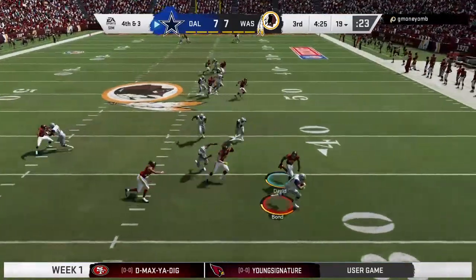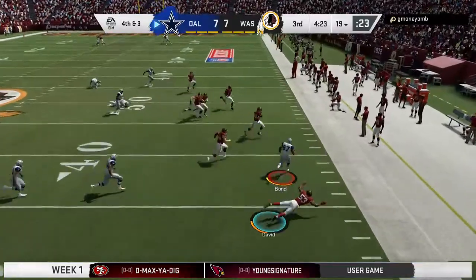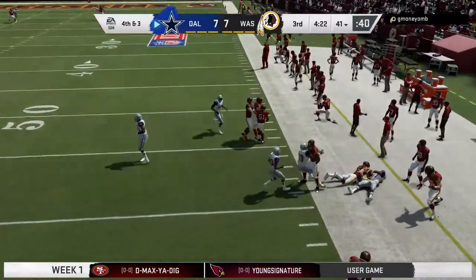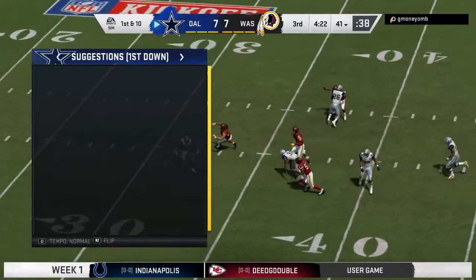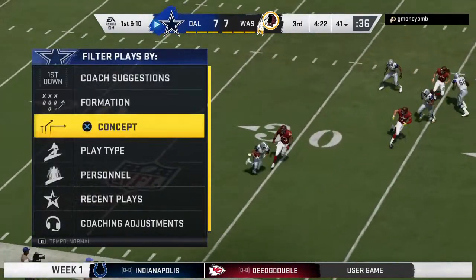Fielded at about the 28. A good return there, call it 13 yards. And the offense will take over with a new set of downs.